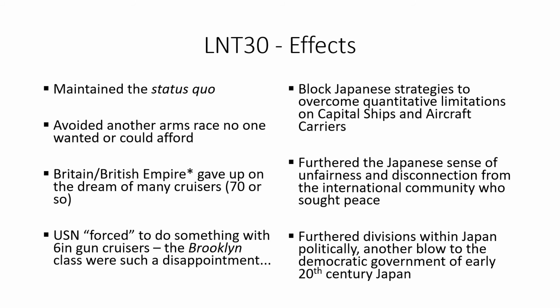Just to make a point about the confusion about Britain and British Empire at this stage, the way that the treaty was signed was on behalf of the United Kingdom and parts of the British Empire, not separate members of the League of Nations, which was Australia, Canada, the Irish Free State, New Zealand, and South Africa and India. I'm not quite sure what happened to Newfoundland. I thought they were a separate dominion, but never mind. Yeah, so Britain, British Empire, gave up on the plan for having 70 cruisers. The US were forced to develop these terrible things like the Brooklyn-class cruisers that were in no way absolutely amazing.